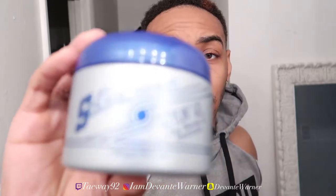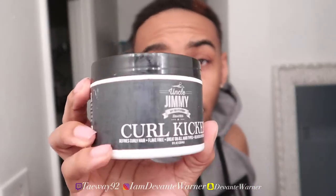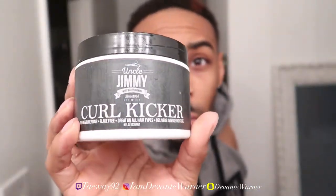Then I put in S-Curl Texturizer, back in the day stuff. My granddaddy used this stuff. That's how he got real curly. I use that right there. And then this is a product that I got from Target. It's called Uncle Jimmy. Uncle Jimmy's like an old player with curly hair. So I use some of that and that works like cake.